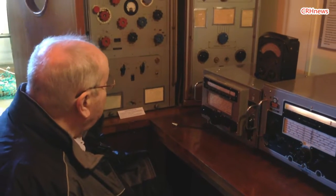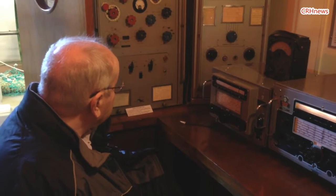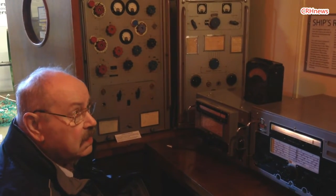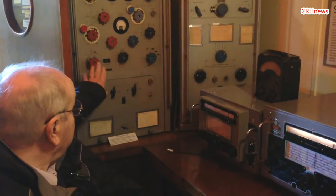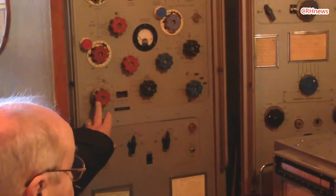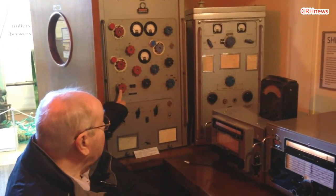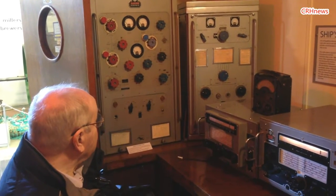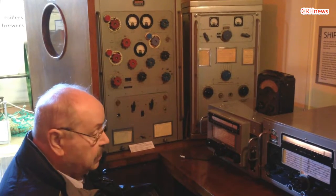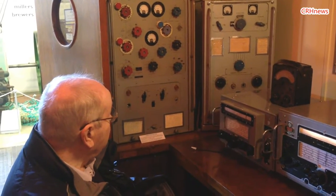A ship's radio room. What era? 1950s. This is your era? Yeah, 1950s, 1960s. This is the main transmitter, which is 100 watt nominal transmitting power, and it can transmit from 500 kcs right through to 22 megacycles.